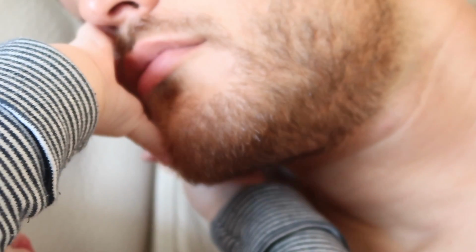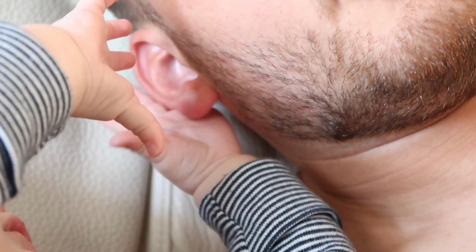He also likes to hit my face as well. I've noticed when he's feeding sometimes, or if he is falling asleep, he likes to just hit my face. And he also loves to grab beards, specifically Fraser's beard, but he likes beards in general. Brother's got a beard as well and he likes to grab that. He really likes the feeling of the stubble.